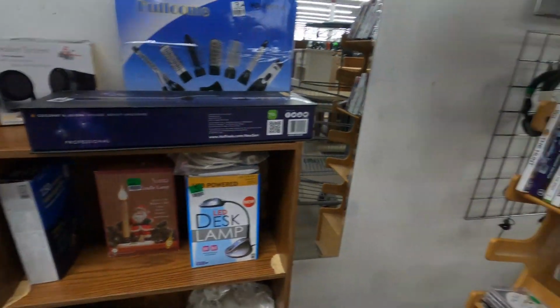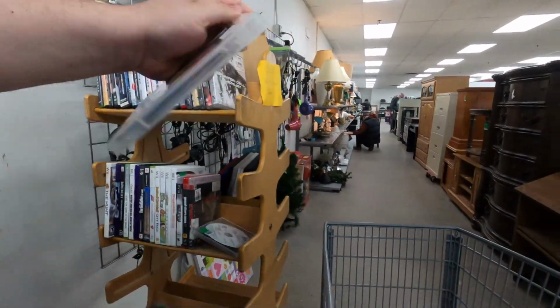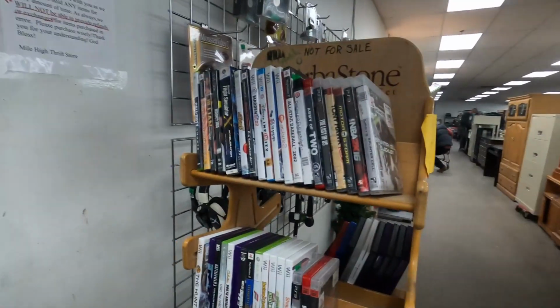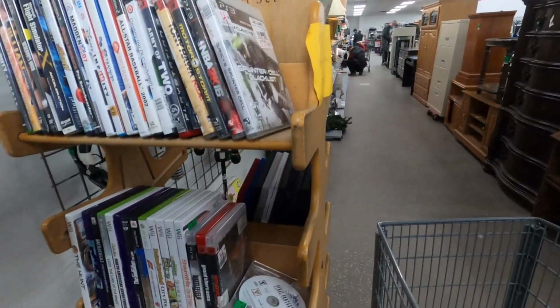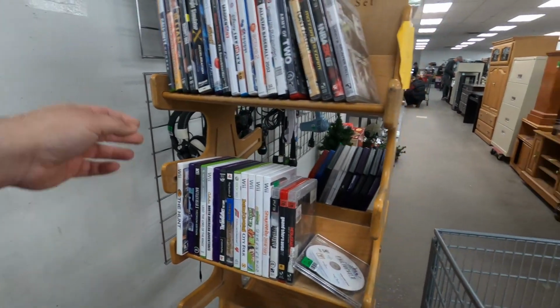I look up a couple, takes me a minute here, but I always look for rare titles that I've never seen before, like this one right here. I had never seen this title, Dark Kingdom. And then I also looked up a title that I know is good, The Last of Us, just to see if it's gone up in value. I ended up passing on both of these games.